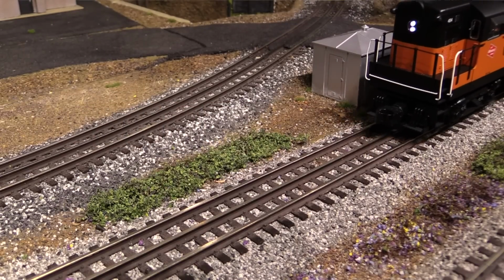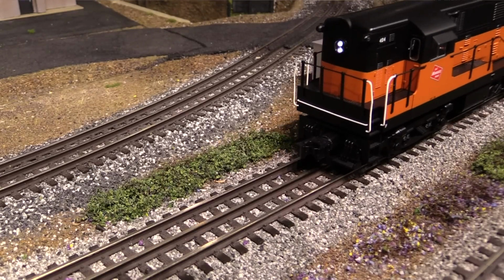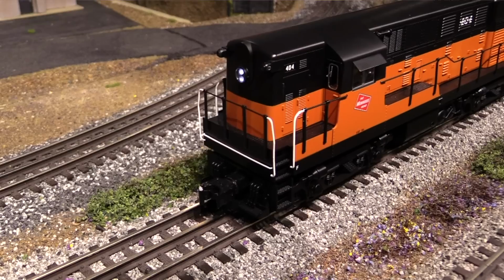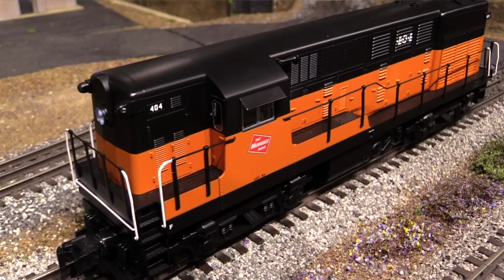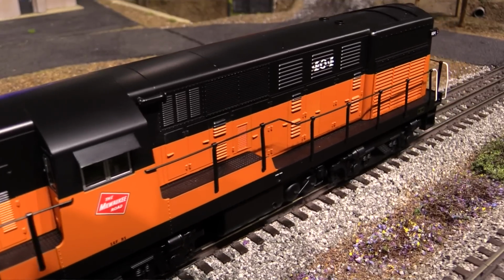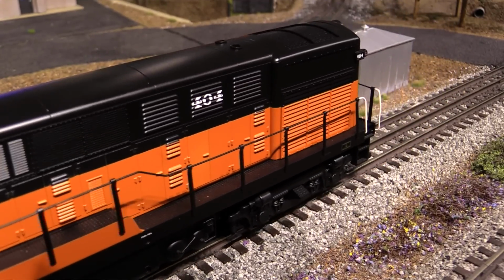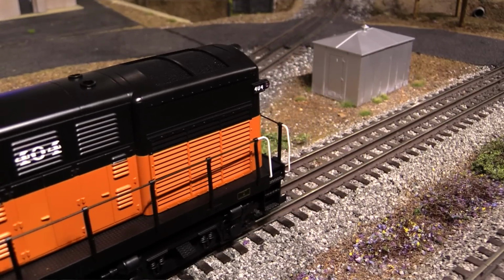Now, although many Fairbanks-Morse diesel locomotives like this one had a very unique and interesting look to them, ultimately none of them were very successful, and that's why eventually Fairbanks-Morse dropped out of the locomotive business altogether, because they simply couldn't keep up with EMD and GE, and a lot of that was their fault. They had some serious design problems.